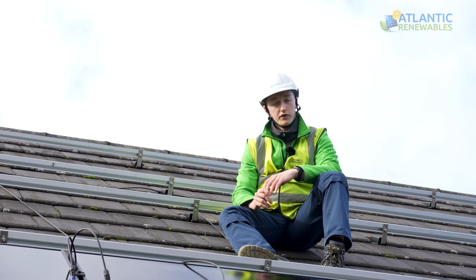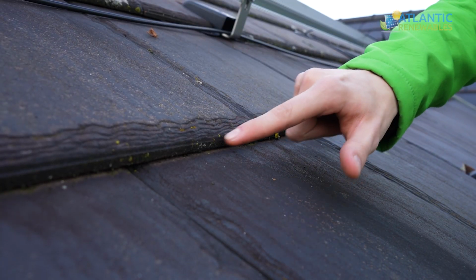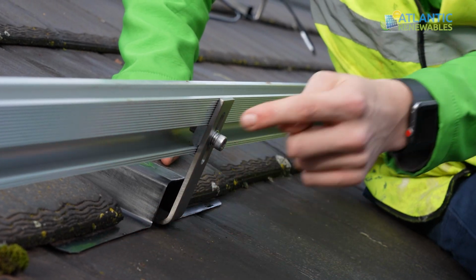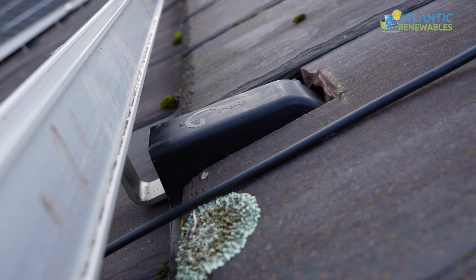But a very important part of the project was the tile type. It's a concrete tile, but it's a thin leading edge. So what we've had to do is install Genius Roof Solutions flashing kits on every single fixing point. That keeps the roof in top condition and completely watertight forever.